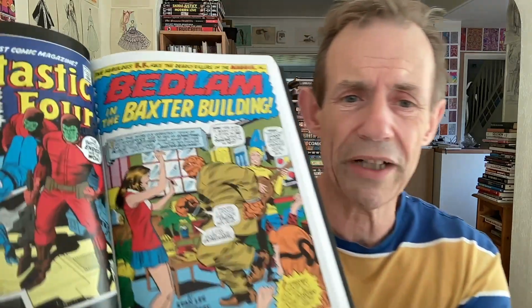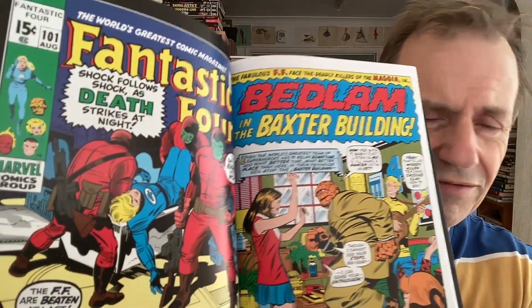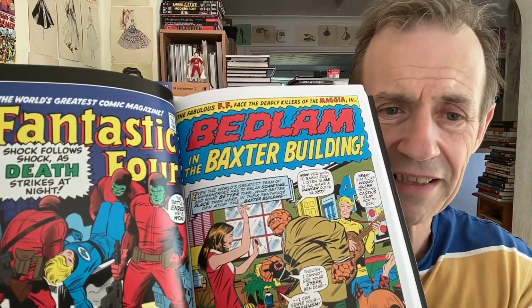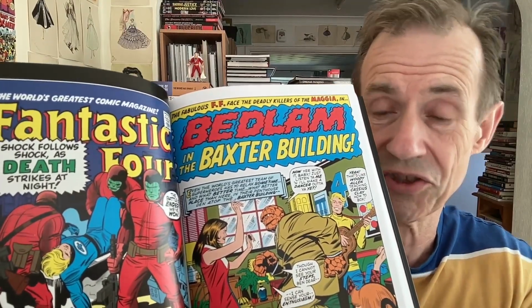Now this one generally is one of my favourites. And probably most people hate this story, but I loved it because it was one of the very, very early old comics that I got. I know that sounds weird to say, but Fantastic Four 101, I picked that up very shortly after I bought my first comic. And to me, this was an old comic, because it had a slightly different feel to it. I was on issue 132 of Fantastic Four, so 101 was wow.